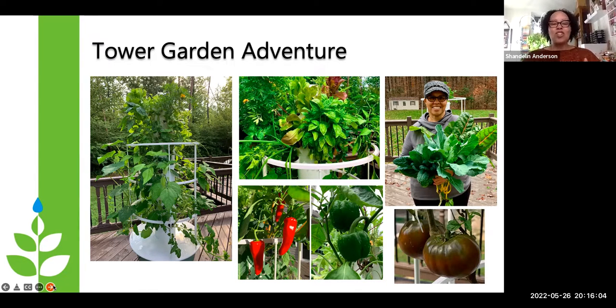But as I watched it grow, I thought, this is going to be really cool. I've never done this type of gardening. I'm going to document this process. So I started posting a video each week as to what was happening on my Tower Garden. And as a result, people started reaching out to me, asking, how do I get one of those? Where did you get that? How does it work? And I started selling these Tower Gardens.